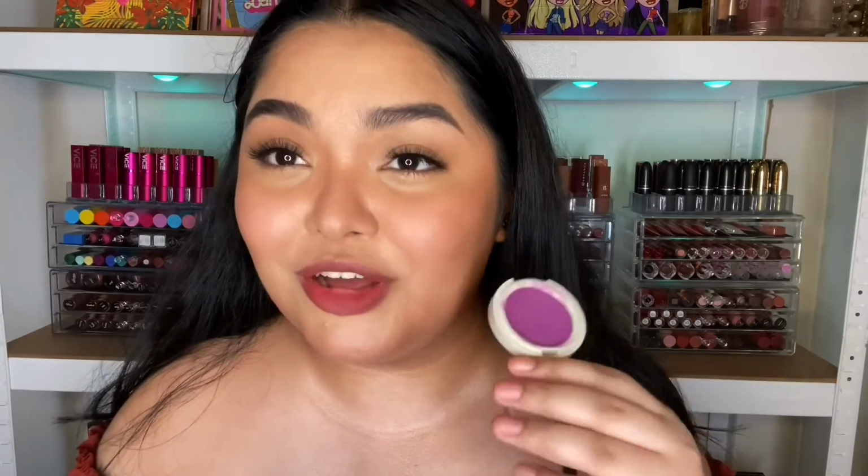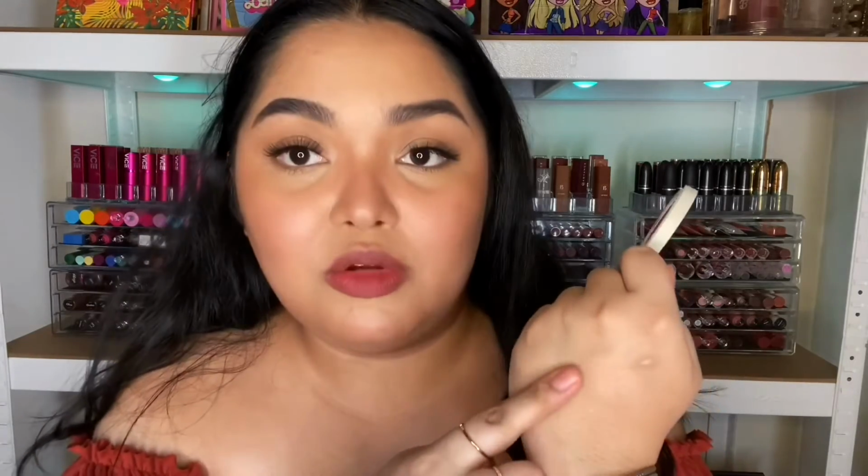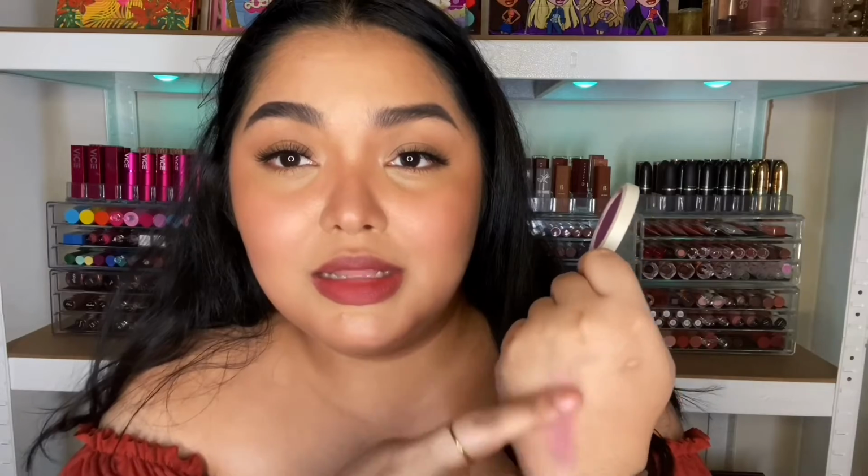Alright, so next, cream blush pa rin siya. This is the Strokes Beauty Crush Blush in the shade Fatal. This is a beautiful purple blush that is very flattering on any skin tone, and this is what it looks like. Ganda niya. Hindi siya bastos na purple.